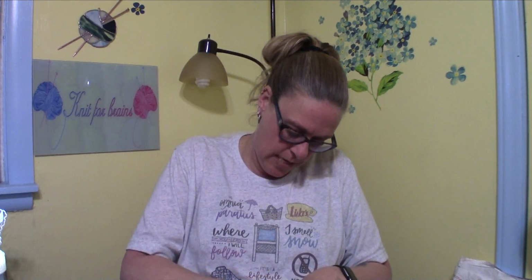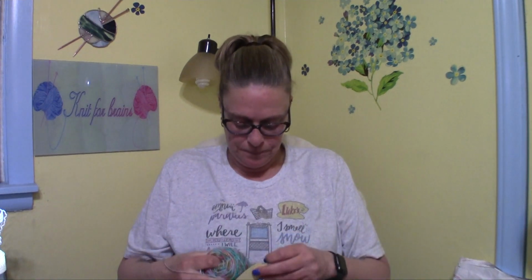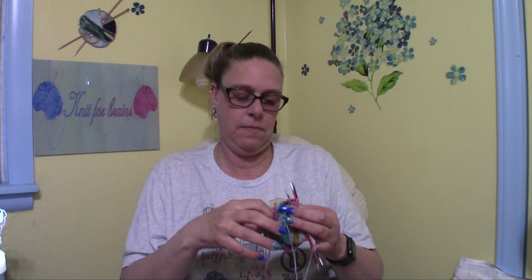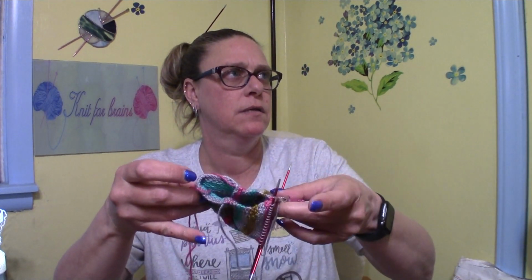It's another pair of Journey socks, and I am knitting it out of another half skein that Laura sent me in my box. It is Nomadic Yarns Tinsel Tree. So I basically got the heel part done and just joined it in the round. So now I just got to knit, knit, knit, knit, knit until I am ready to decrease for the toe. And I really like this yarn. I think this is really pretty.